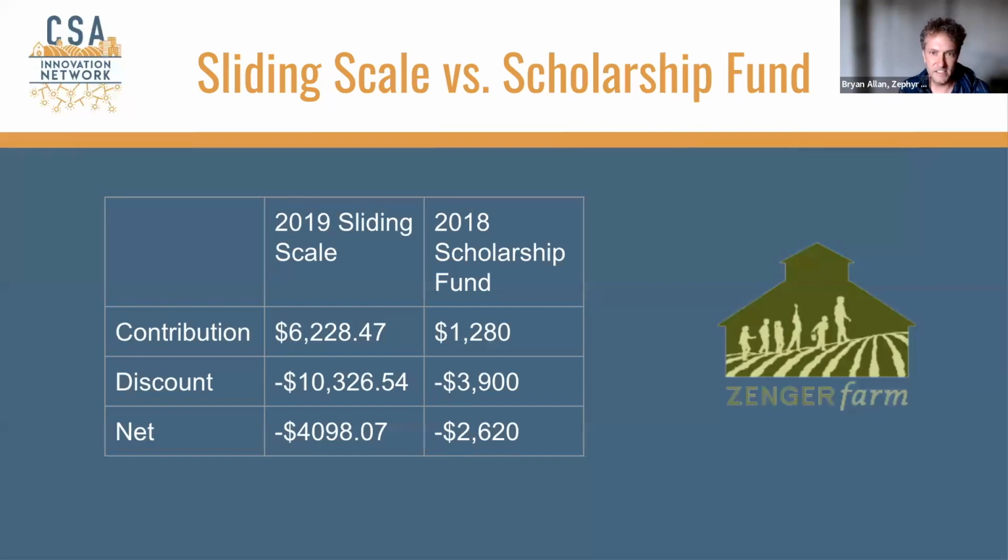And so what happened when we made this change? Somebody asked who made the calculator. I made the calculator. It's a plugin that you can use, it's called Calculated Form Fields, and it's a WordPress plugin.